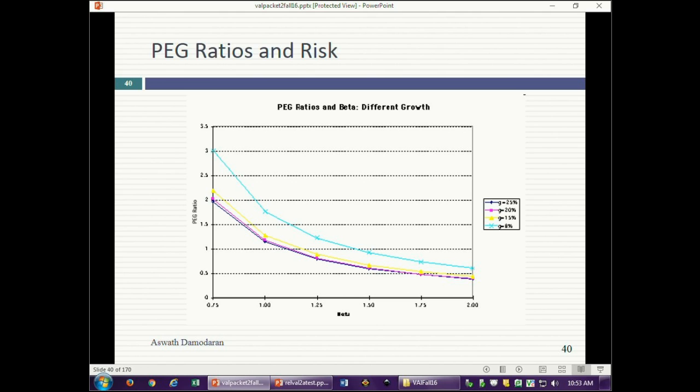Because what's the obvious explanation for why the stock looks cheap? It's a young tech company. It's a risky company. It should have a lower PEG ratio than every other company in the market. So you need to control for risk.